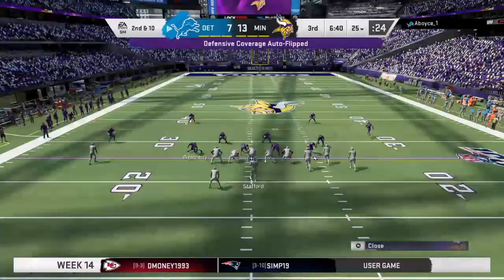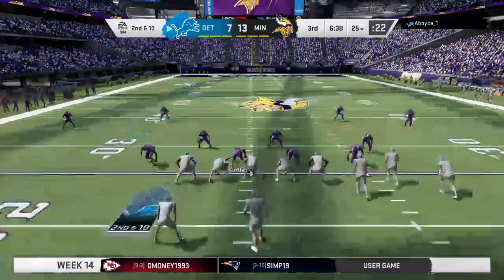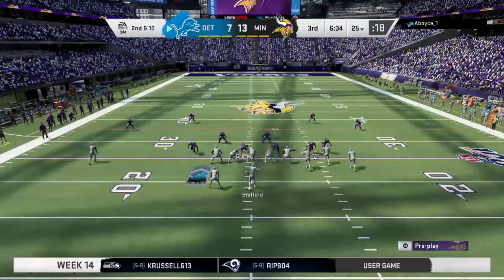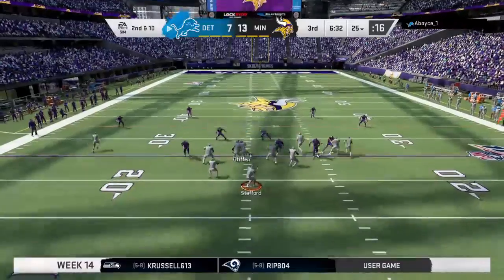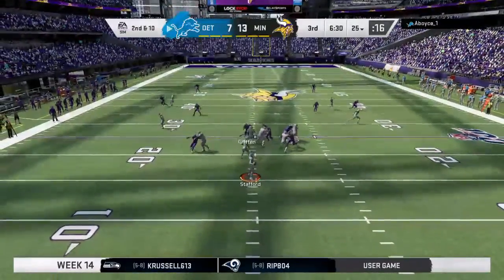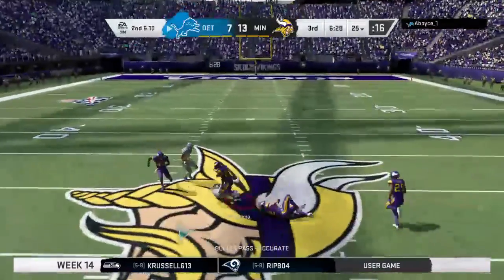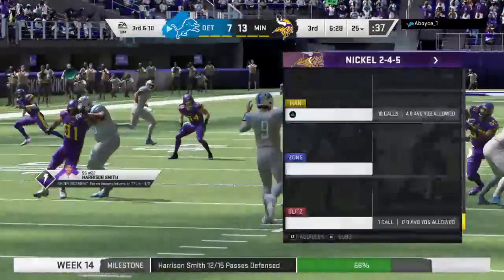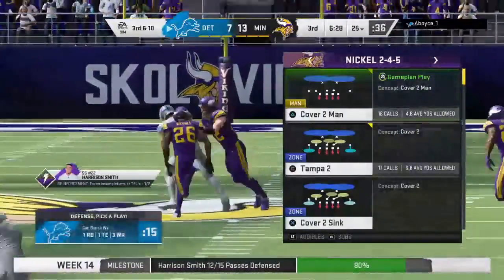Well, they had the run for no gain. Now they'll try again from the 25 on 2nd and 10. A shotgun snap for Stafford. And that's going to be incomplete. Good effort there trying to take a shot, but it's third down.